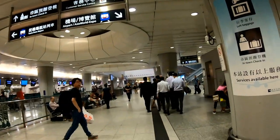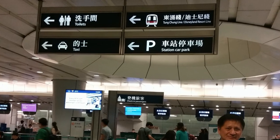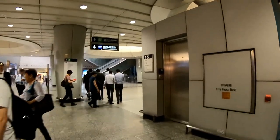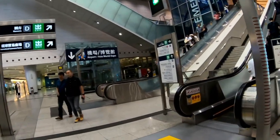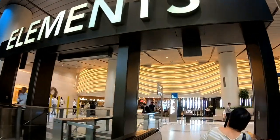Theoretically, if we have lots of time and money left, we can even go to Disneyland Resort Hong Kong as we are already inside the Kowloon station where we can ride the Tung Chung line which connects to the Disneyland Resort line. However, we should also make sure that we have enough time to catch our flight. The Kowloon station is actually also a shopping mall. Let us go around and see what else is inside the Kowloon station.